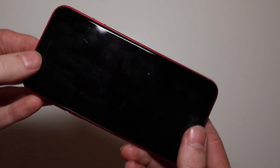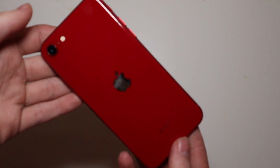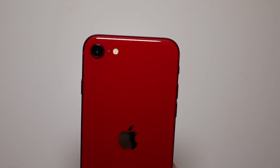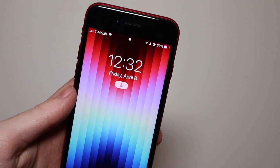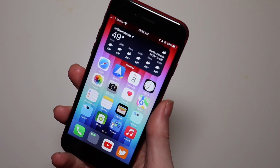Yes, it's a small device, but some people do like that. I really do like the small form factor. Very nice red color on the 3rd generation. The camera does it very well. Obviously, it's not your 3-camera setup like the Pros, but it does very well for day-to-day usage. The home button, a big plus. I do miss having the home button when I'm on my 13 Pro Max.